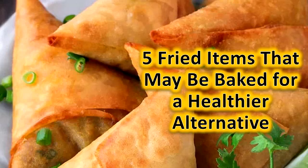Cutlets. You don't have to feel bad about indulging in too many chicken cutlets any longer. Simply prepare the dish as usual, but instead of frying them in a pan of hot oil, spread them out on a baking tray and bake for 15 minutes.